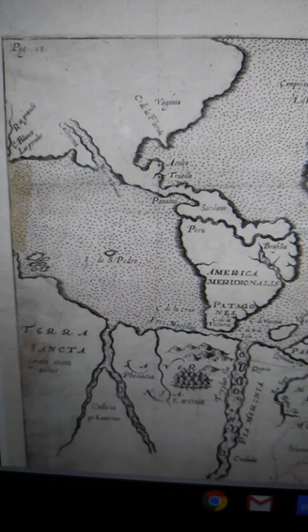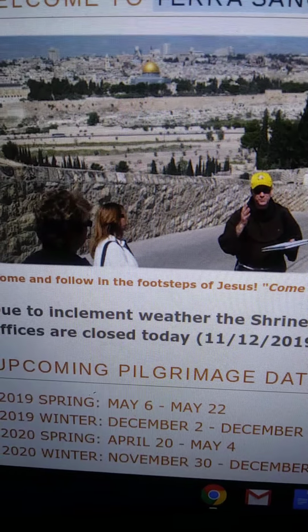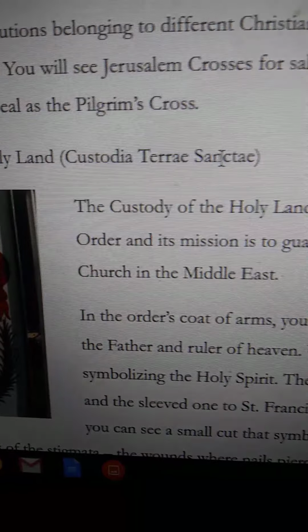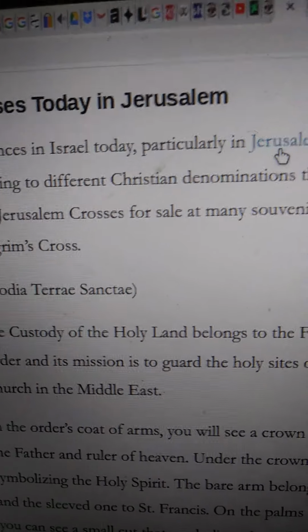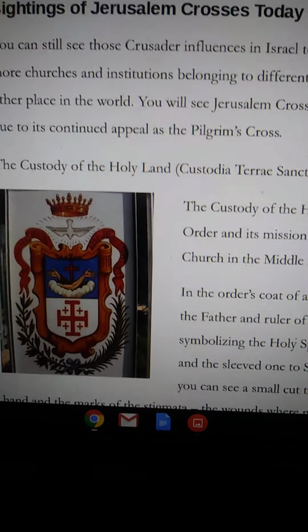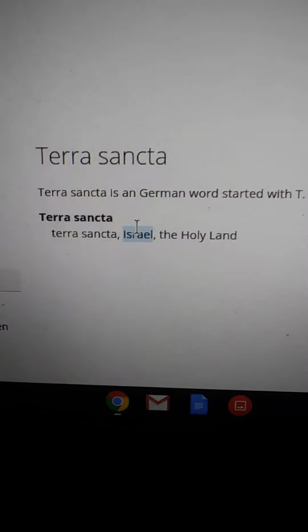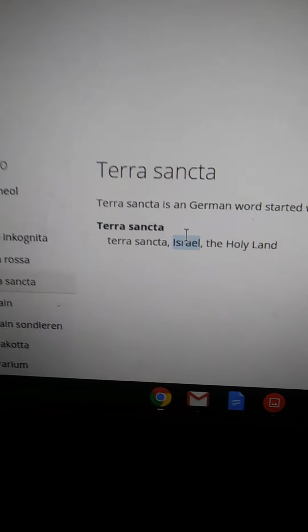And really, this is an interesting thing, man. Because if we're just talking about Israel, if we're just talking the Holy Land, this Terra Sancta, if we're just talking Jerusalem, when we talk Terra Sancta, we're just talking Israel. So what does this mean? That we have multiple Jerusalems or multiple Israels?